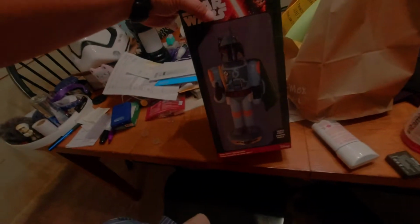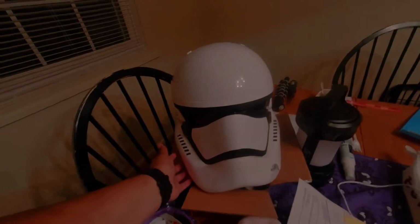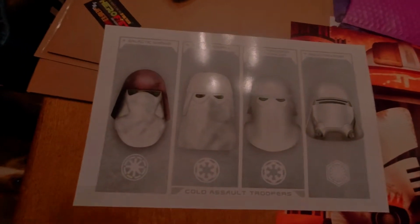Chris's mother, our house is a disaster, so sorry. Chris's mother got us this for Christmas last year, I think. And then one of our Anovos Force Awakens helmets. Indy again. Indy. And then we just got these today.